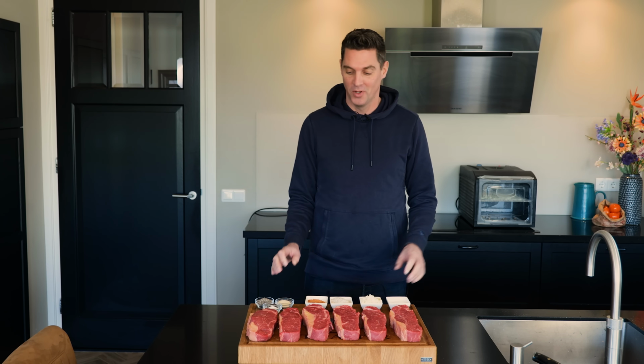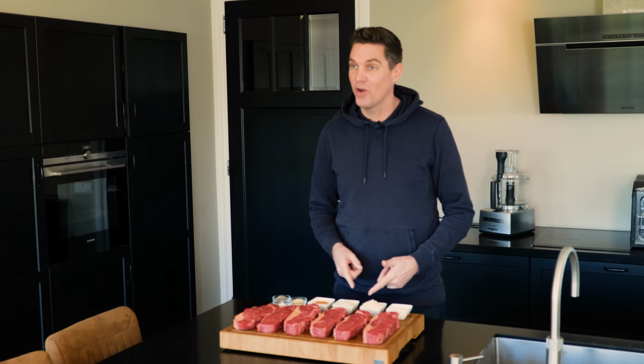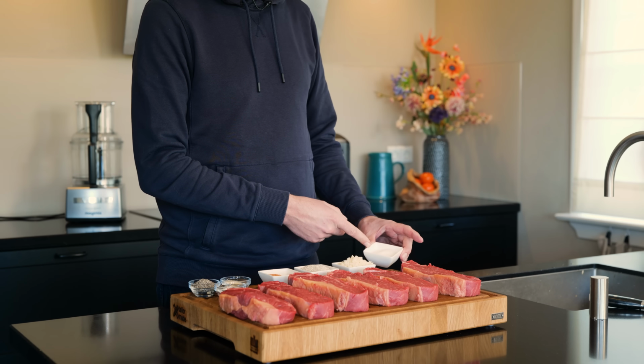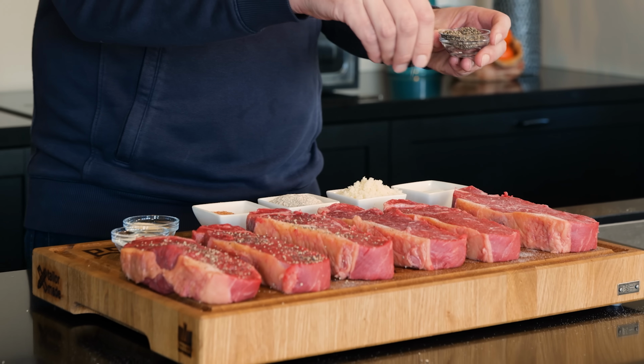And this is the full experiment that we're about to do. I've got my salt, pepper and garlic. I've got the dried tomato, the dried mushrooms, and dried Parmesan cheese. And then of course we've got the MSG.